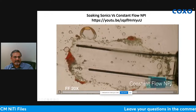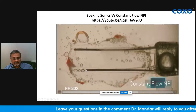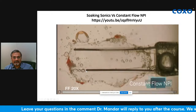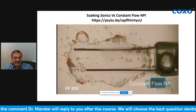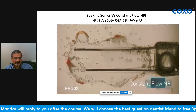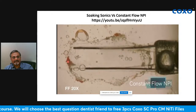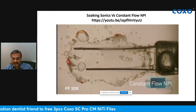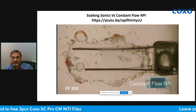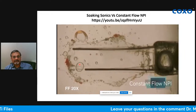And you can see this defies the concept of the solution not being active beyond the point of the cannula. But here you can see the tissue getting dissolved way ahead of the cannula. So it's a fluidic movement. You are allowing the solution to move in a closed tube where it will take care of the pulp tissue.